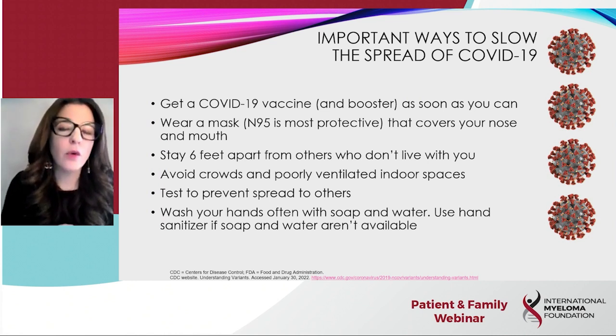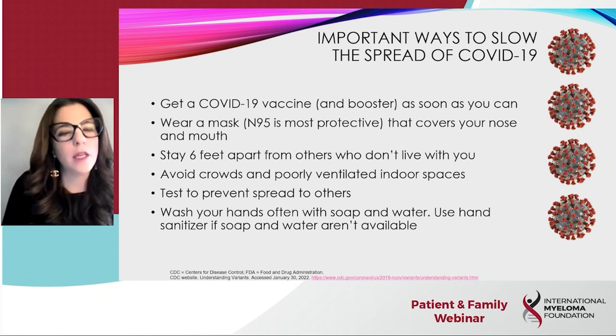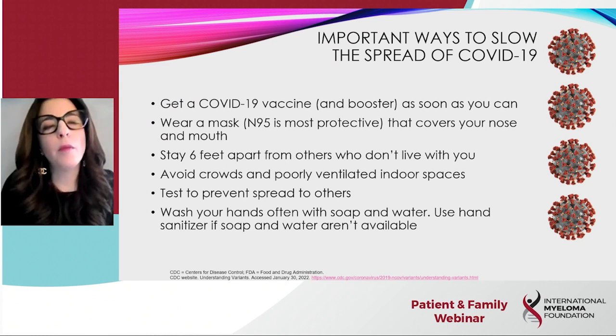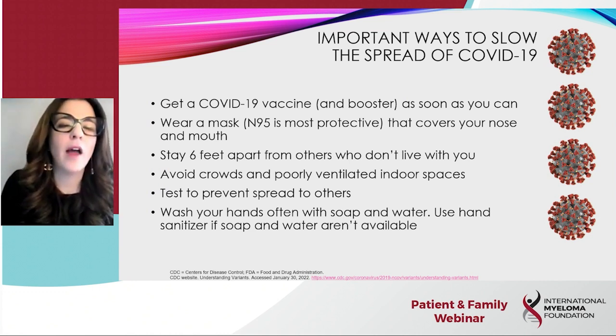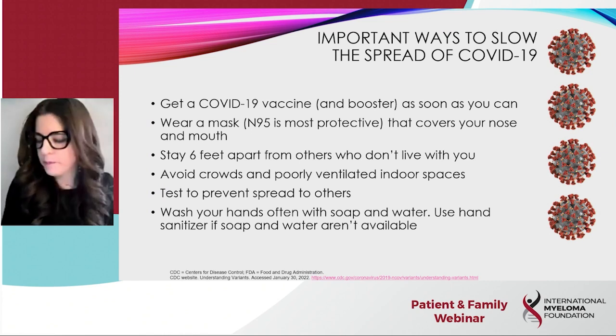Wear a mask, and I know the CDC guidelines are ever evolving. In fact, they were just updated last night, but they still are recommending patients who are immunocompromised to wear a high quality mask. And those high quality masks are those N95 masks, and really try to avoid large crowds and poorly ventilated indoor spaces.